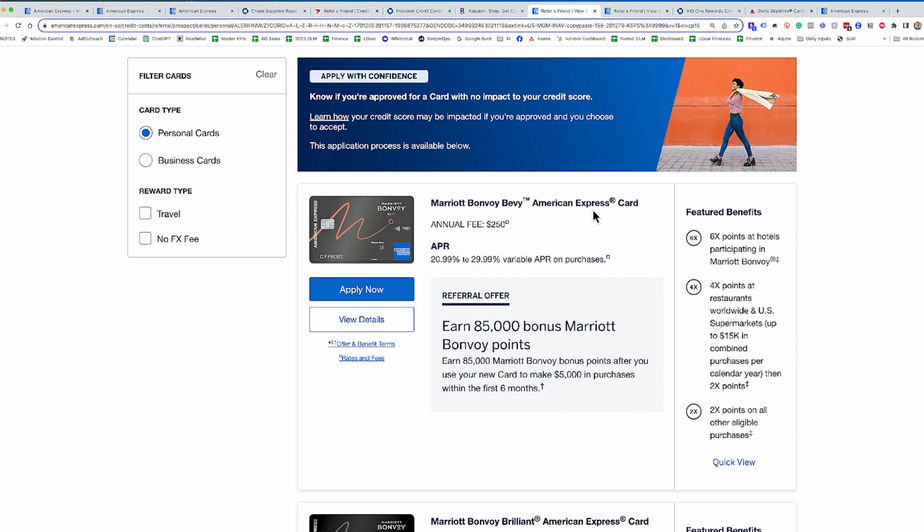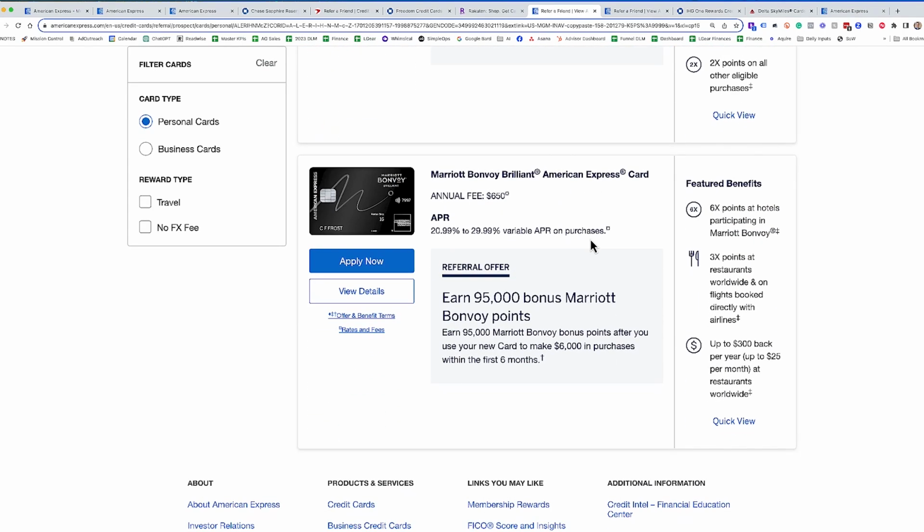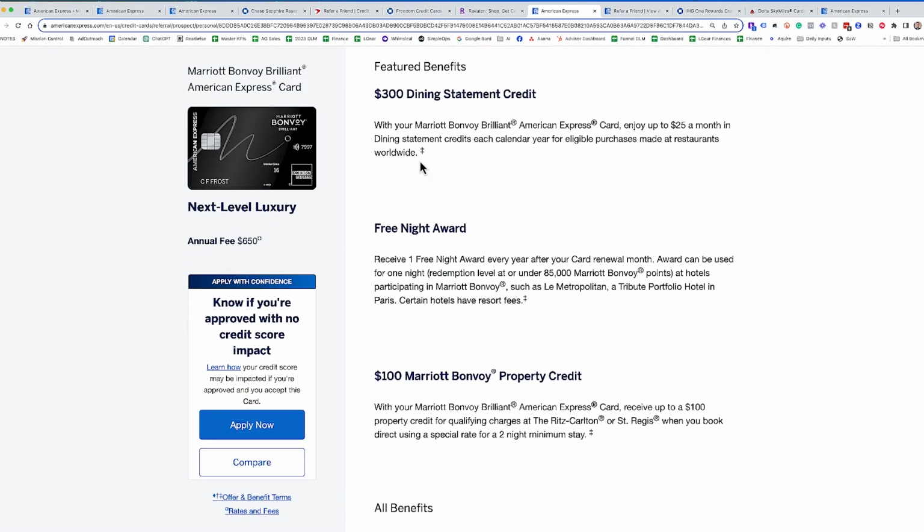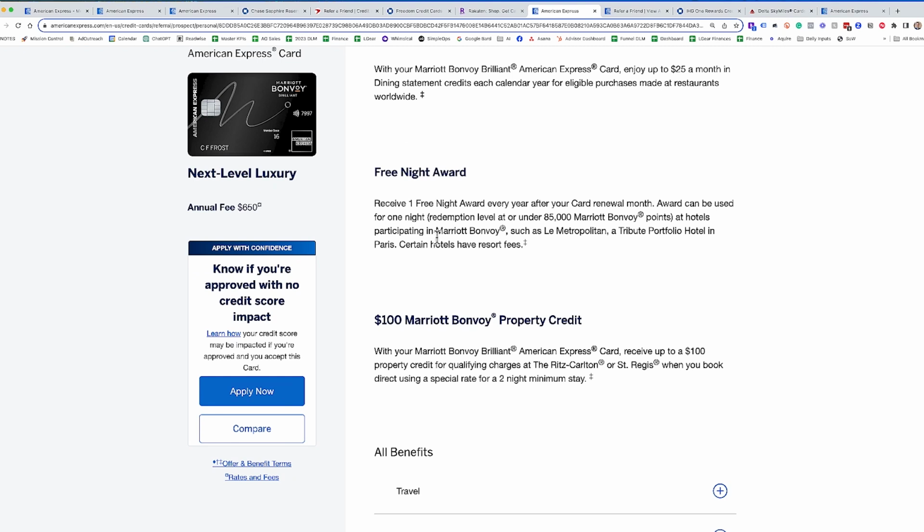There's another card, which is the Marriott Bonvoy Brilliant. Now, it's the same 6 times points on the Marriott Bonvoy hotels. It also gives you the 3 times points at restaurants, but you also get $300 back per year up to $25 a month at restaurants, so it gives you a cool restaurant perk, and 95,000 points, and there's some additional details in here as well. You get a $300 dining statement credit, a free night award every year after your card renewal month. So this is actually a free night that you get each year just for having this card.